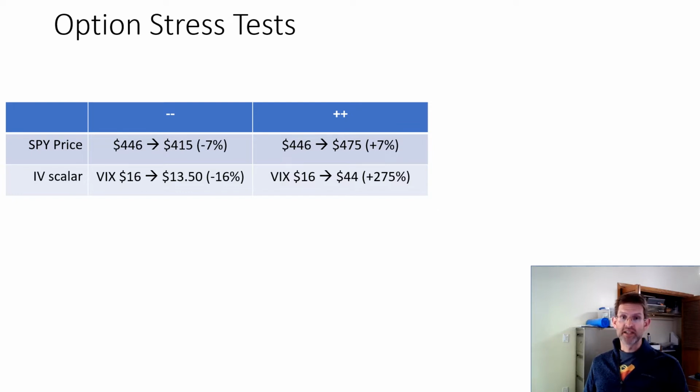So to be clear, I'm not explicitly using the VIX in my Black-Scholes model. I just use the VIX to gain an intuition as to how much the volatility should move up and down, kind of the bounds of the volatilities. I just apply a scalar to the IVs of the individual options when I do the stress test. And since I'm trading the SPY and the VIX is based on the SPY, it's intuitive that the VIX should at some level track the IVs of the actual SPY options.